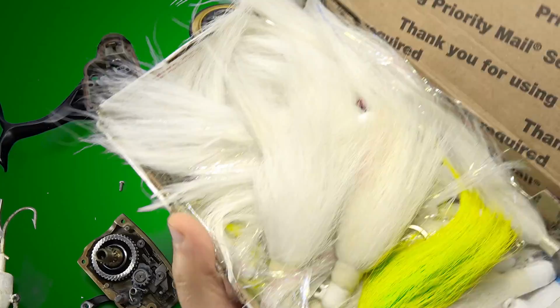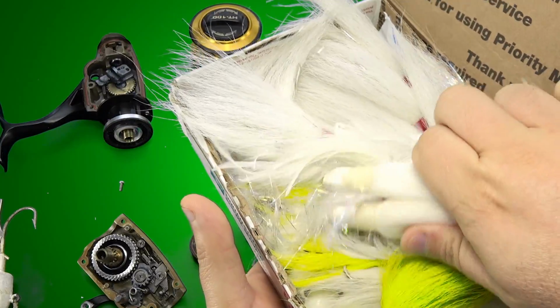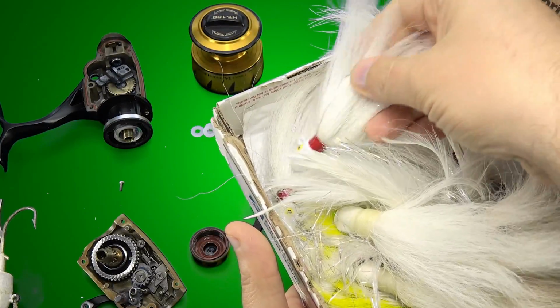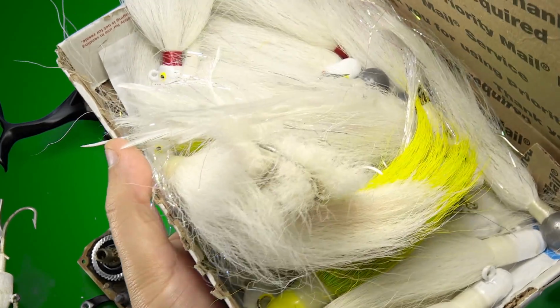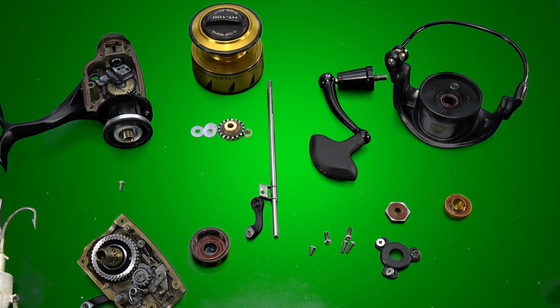Again, this is a lot of bucktails, guys. This is a couple pounds. Thank you very much. It's greatly appreciated. Now to catch a fish on them that you guys will never see. Maybe not even see on Instagram. I don't even like posting on Instagram.